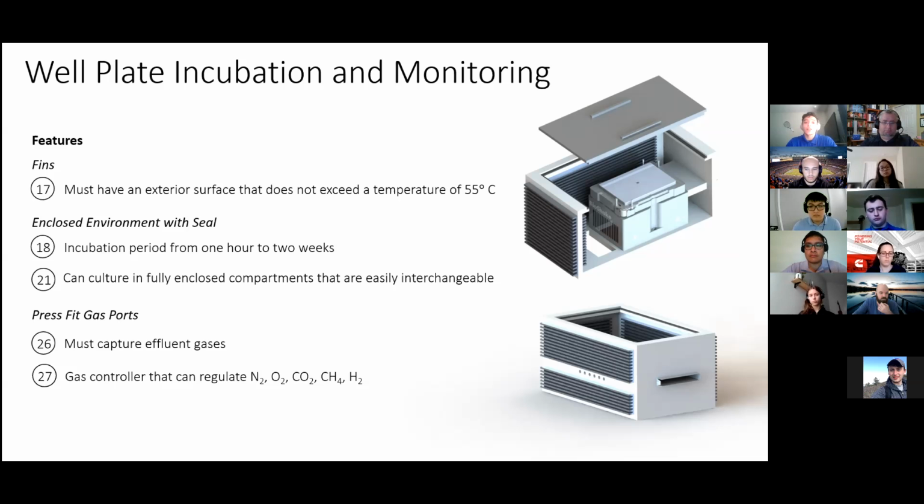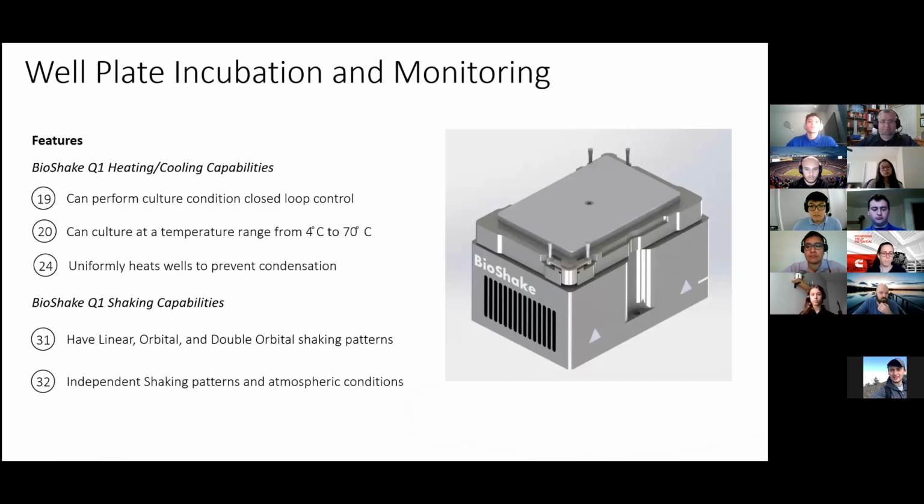Just as in the conical tube incubator, there's a light that is located on the lid of the system, which can provide 640 nanometer wavelength light at an intensity of 1 kilowatt per centimeter squared. The Bioshake Q1 is developed by Q Instruments. This device can accept 6, 24, 48, 96, deep 96, and 384 size well plates as requested by the customer.